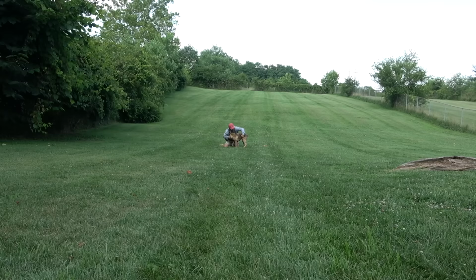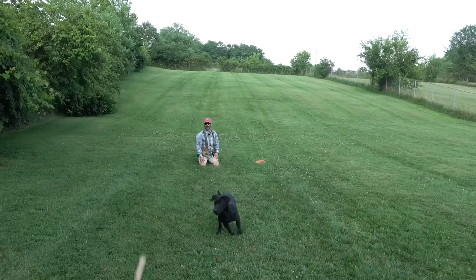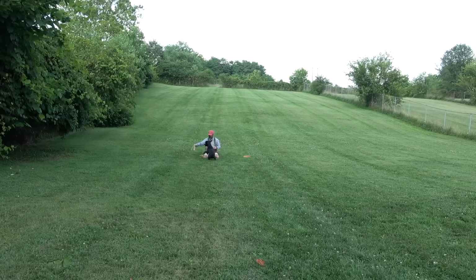Okay, let's go round up another puppy. All right, Charlie, come on. Let's do Charlie. Now, I imagine Charlie's going to fetch just about as many times as we'll throw it. Oh, what a good dog, Mr. Charlie. You're such a good dog.